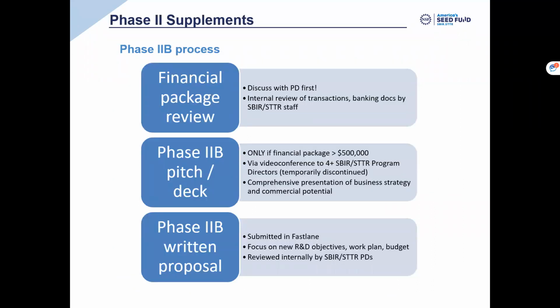Phase 2B is a little more complicated and detailed, so I want to walk through the process. The first important step, and the thing that you need to worry about with respect to the deadline, is what we call the financial package submission. We encourage you to discuss with your program director early. The financial package is a set of banking and transaction documents that we are going to review to make sure that we believe that they are true validating third-party transactions. And I'll talk a little bit about what that review looks like.